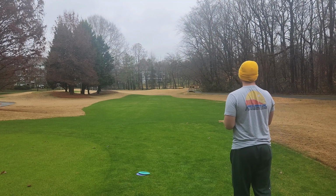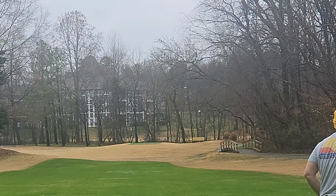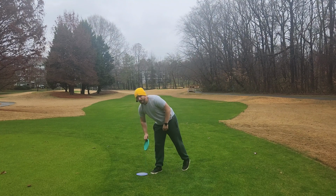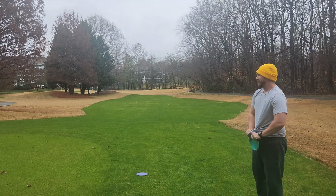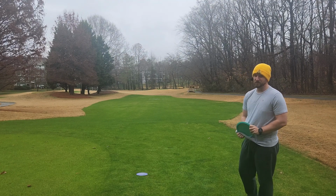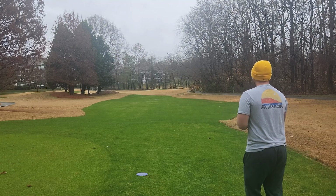We'll go with another ante here. I'll give it a little bit more height. I love that flight though, because they're not too fadey to where I feel like I'm going to skip off the fairway. I think it's really important that your workhorse mid-range is something that you truly have command over on multiple different lines. The mid-range and fairway drivers are my favorite two slots to throw right now. And this is right up there for actually something that might make my bag. This thing flies absolutely incredible.